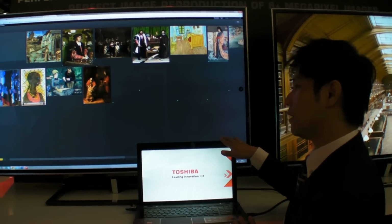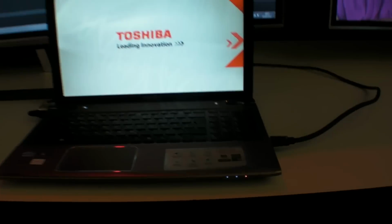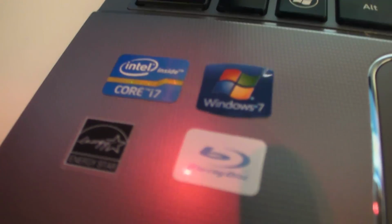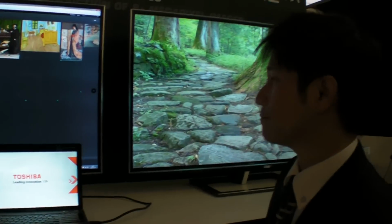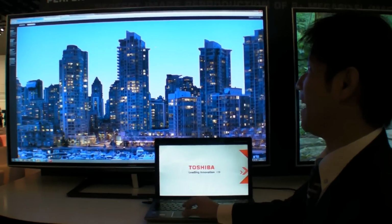Yes, this PC will be available next year. And what processor do you need? What type? Oh well, it depends. But this one, for example, has a Core i7 processor with NVIDIA's 640 mobile chip. Okay. Nice. Awesome. Thanks a lot. So $2,000, I hope, next year. You hope? Yeah, we'll see. Yeah. Okay.